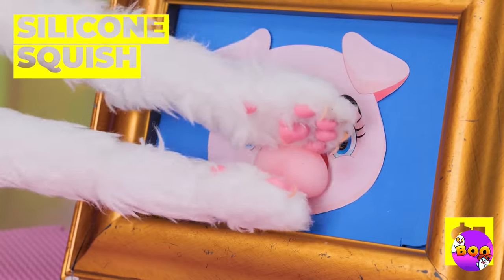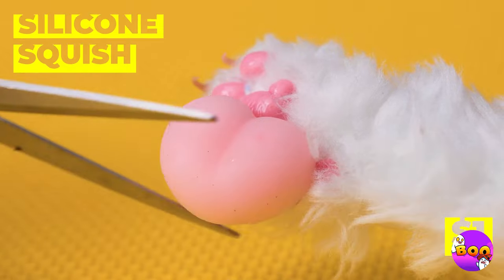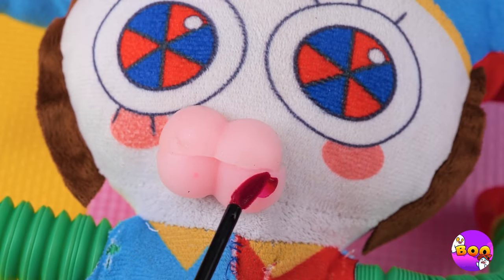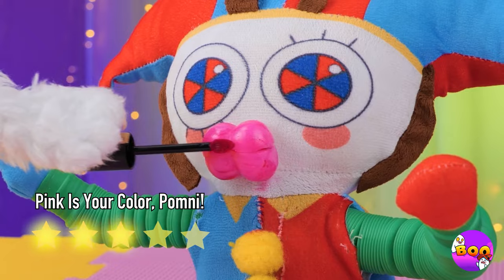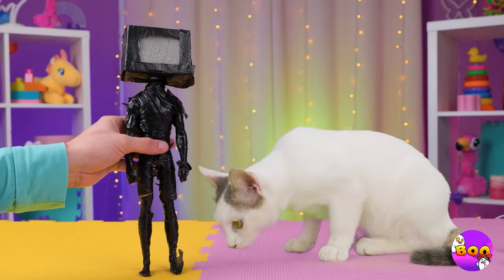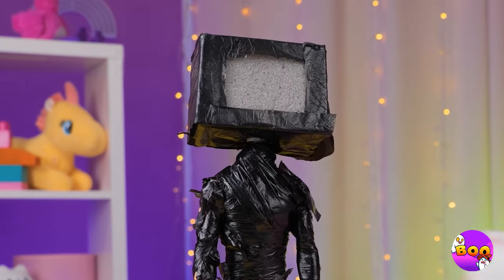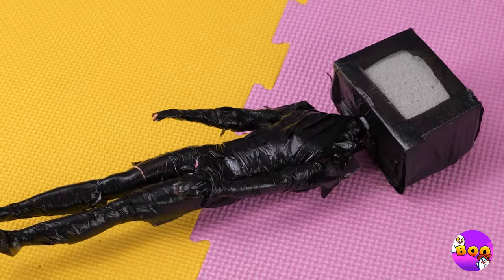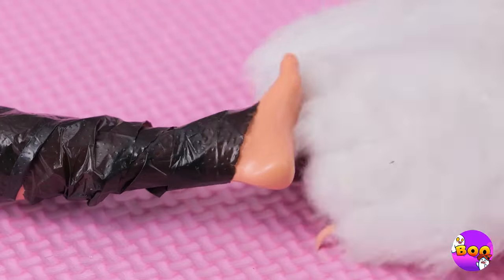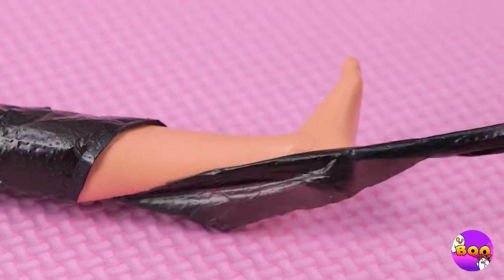Now let's add a silicone squish. Make a few changes, and Pomni's got lips. And look, kitty, here's a new friend for you. Remember, true beauty's on the inside. So let's see who he is deep down.